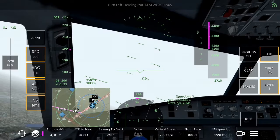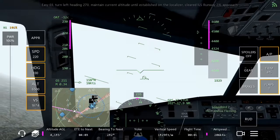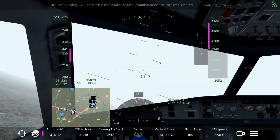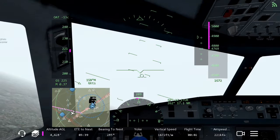I don't really like this ATC. Kilo Lima Mike 2806 Heavy, 220 and flaps one. Easy 03, turn left heading 270. Maintain current altitude until established on the localizer. I want me to fly a pattern. Whatever, it takes more time for us to fly. Cleared runway 23 left.